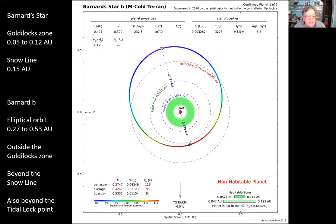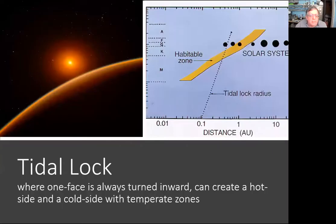Now, tidal lock is a little bit of a conundrum for planets, because they would get very hot on one side and freezing cold on the other, with maybe a temperate region in between. So it's not something that you really want to happen. And it's a problem for a lot of red dwarf stars.